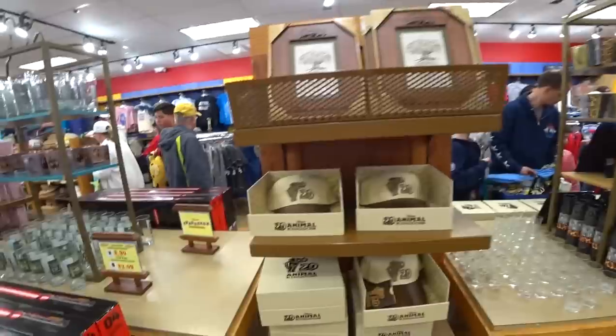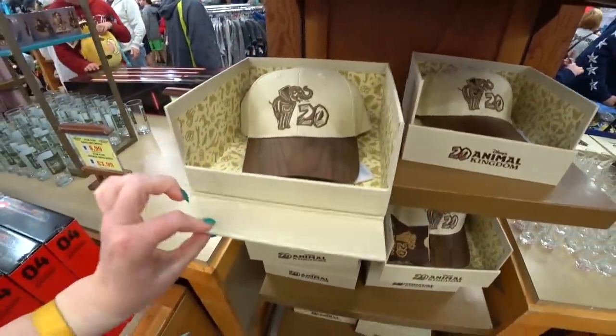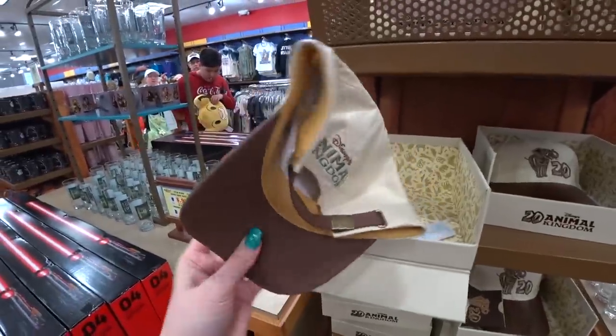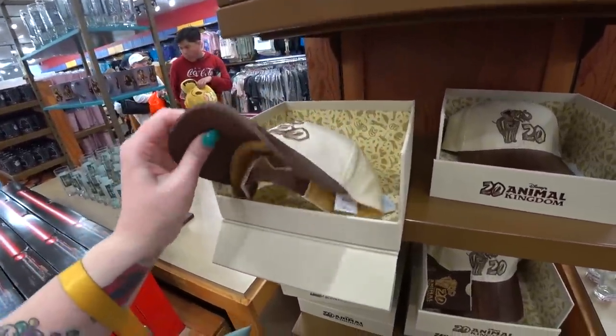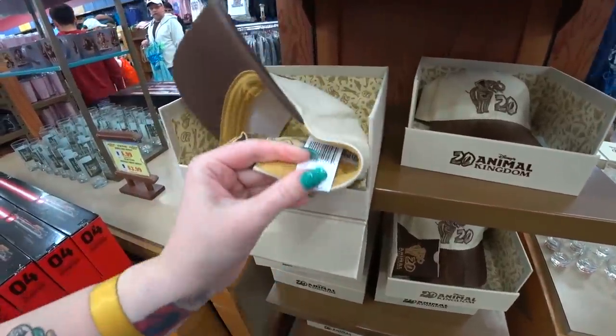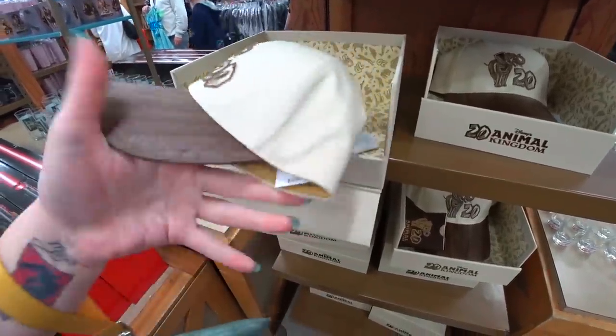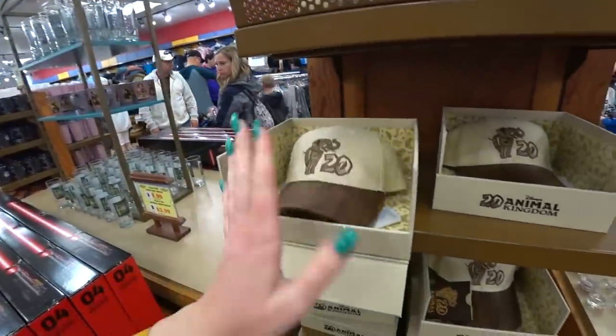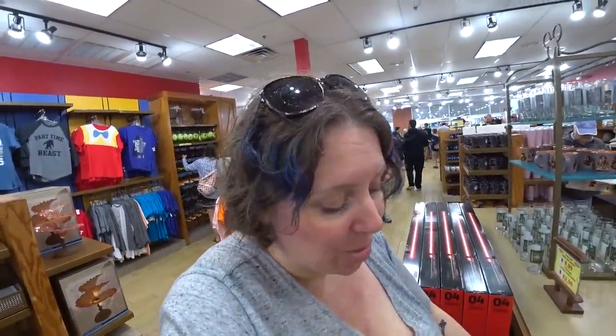I found an Animal Kingdom special anniversary cap. And it is just absolutely beautiful. Oh my Lord, look how much this was. This was $75 for a cap at the Animal Kingdom. And it's really, really cute. And it's not $75, don't worry. It's $35, it's $34.99, which is not bad for a beautiful, beautiful hat.